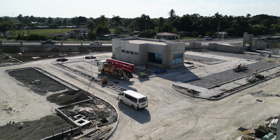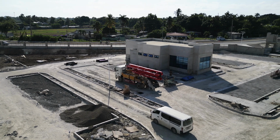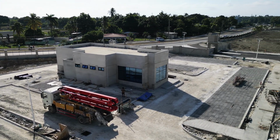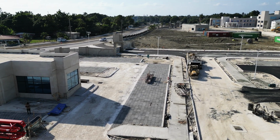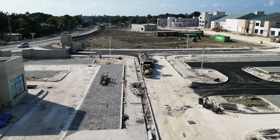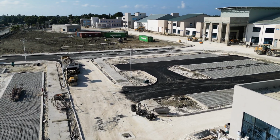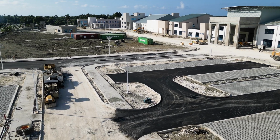I have come to find out that this building that is closest to the second entrance will be the Popeyes restaurant. In these views, you will notice the parking spaces coming forth.